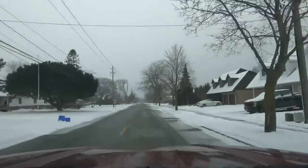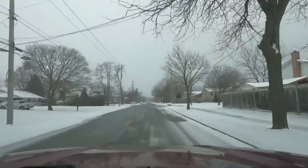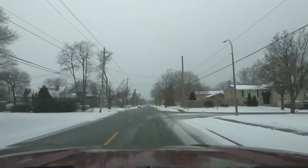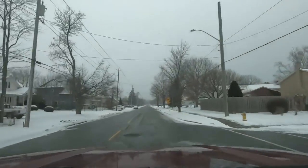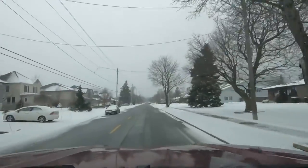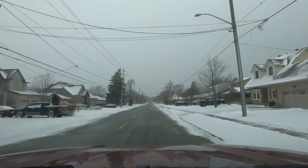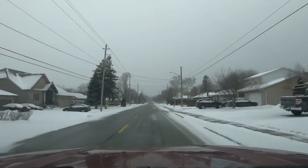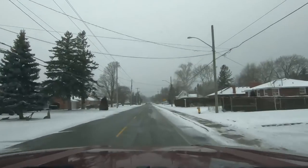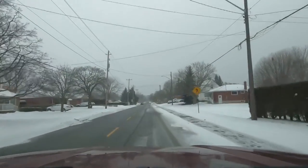Now, one of the good things I like about storm chasing is you get to drive through some nice neighborhoods and roads that you don't usually travel on. So this is just off the QEW. Some nice houses along here. That's nice. So I'm on Lake Street here in Grimsby. And this is rather nice down here. I like this, a mixture of old and new put together. Very nice.